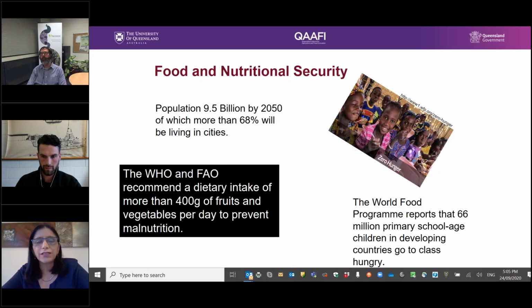I don't think I need to spend any minute on this slide. We are all aware what a contemporary issue it is, and with the pandemic we are even much more aware of it now. I was shocked when I was reading that the number of people suffering from acute hunger was 135 million at the start of this year, and it's going to double by the end of this year, so it will be 265 million.